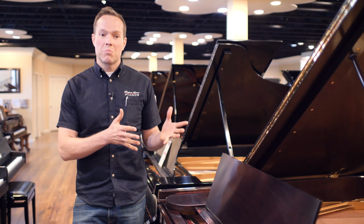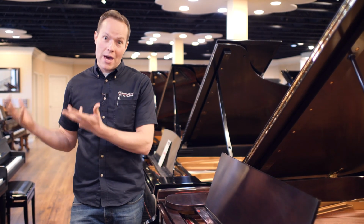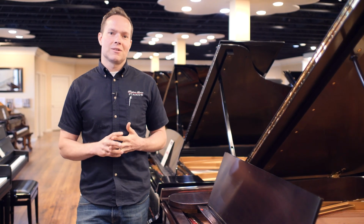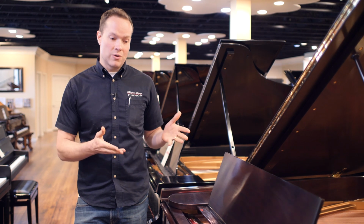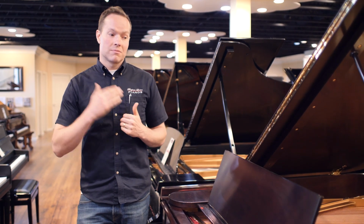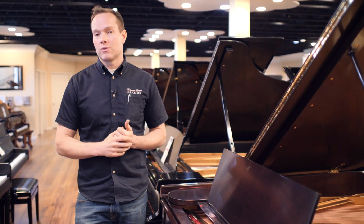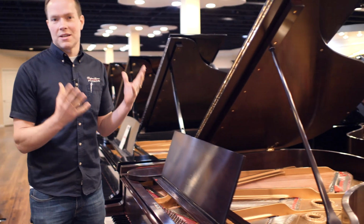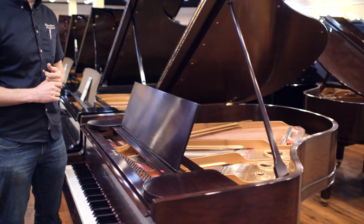There's piano rebuilders, and then there's piano rebuilders, and I would definitely say that this piano was rebuilt extremely well, to a very high degree of precision and accuracy, and it's just awesome.